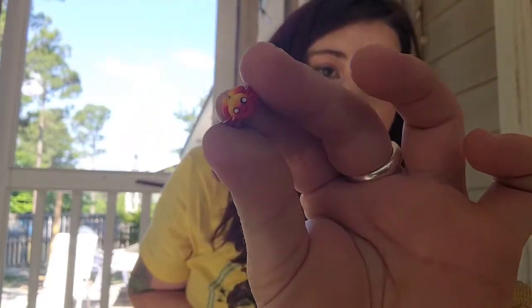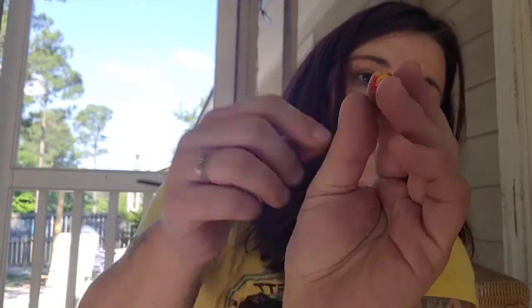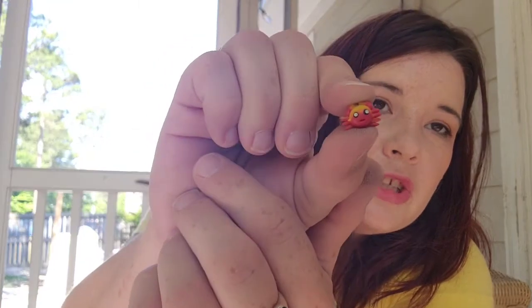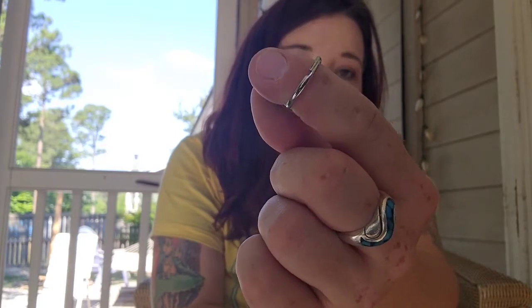Oh my god, this thing's cute. Look at that little guy. It's like a little fish or something. Focus, camera. It's like a little crab or a little fish made out of clay. I think maybe it was an earring and the back came off. But we've got a turquoise ring with silver. It is adjustable, so definitely not real, but it's cute.